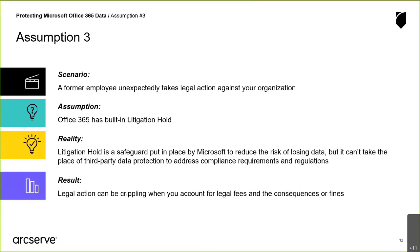So there's also this assumption that Office 365 has built-in litigation hold options. Now, in the higher end tiers of Office 365, there are some elements around that, but the vast majority of what businesses use from an Office 365 standpoint don't have that capability in place. It's an extra package that you have to buy. It's an extra tier that you have to get in terms of the complexity and the solution itself. So there are a couple different things to keep in mind here.